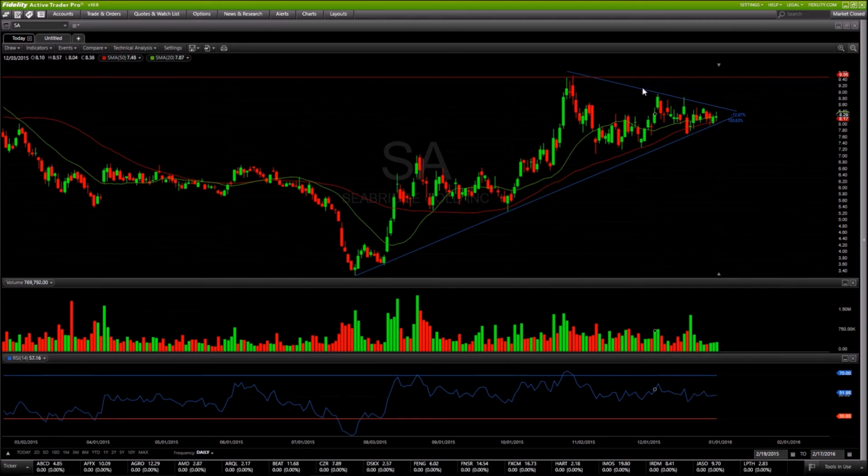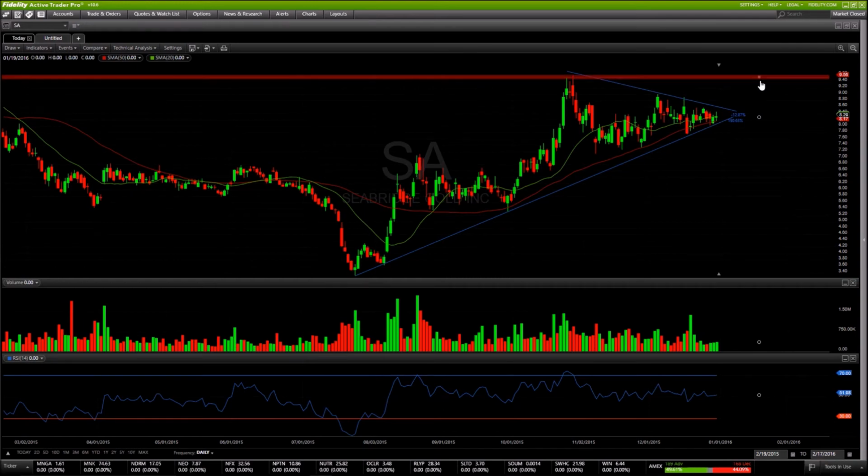So first resistance area to watch is 9, and then if we get through that, look for a continuation move up towards this 9.50 area.